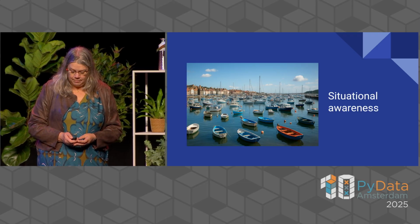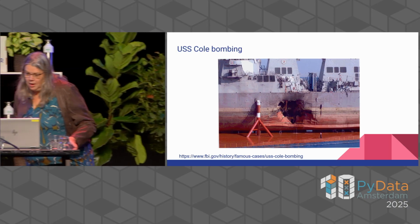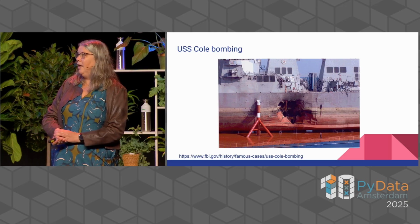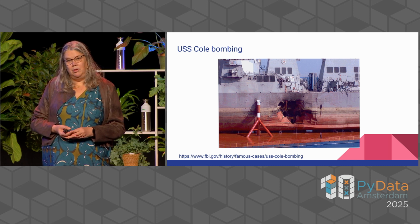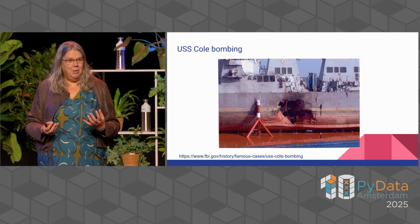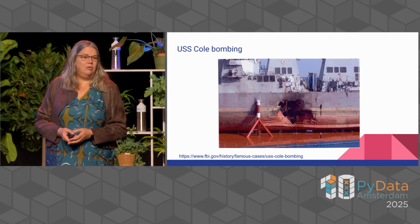And why is this important? Well, the main example people use for this is the attack on the USS Cole in 2000. In this case, there was an American ship, the USS Cole, in a harbor of another country. And in the middle of the night, I think, two small ships drove up to the hull of this ship and exploded. And I think 5 people died, which was tragic. But also people realized that they didn't see it coming. The ship only saw the small ships when they exploded and when the damage was already done. So can you see what's happening around you?